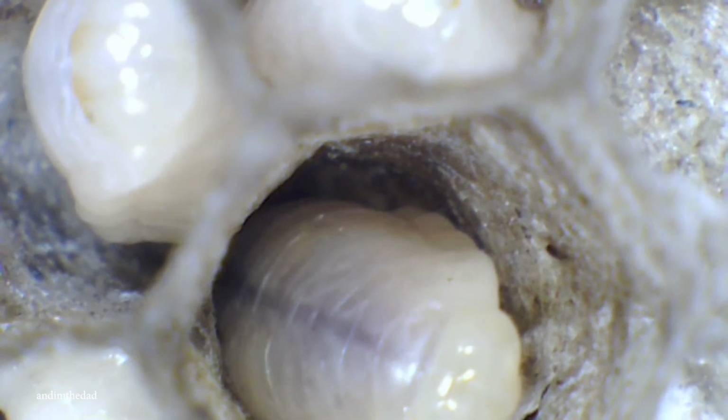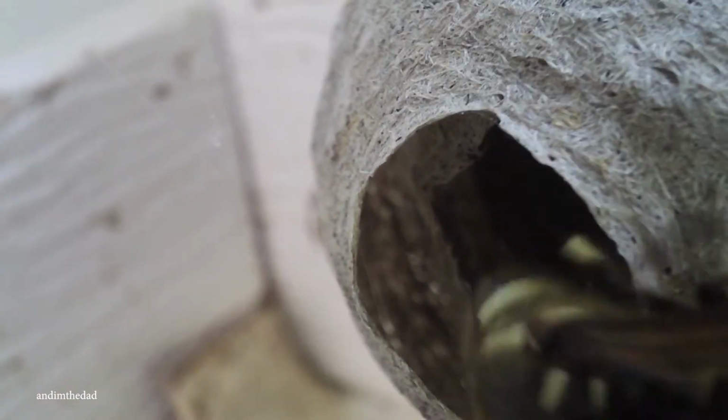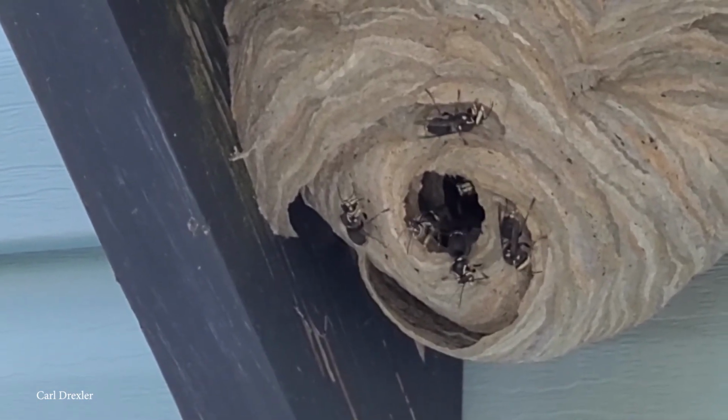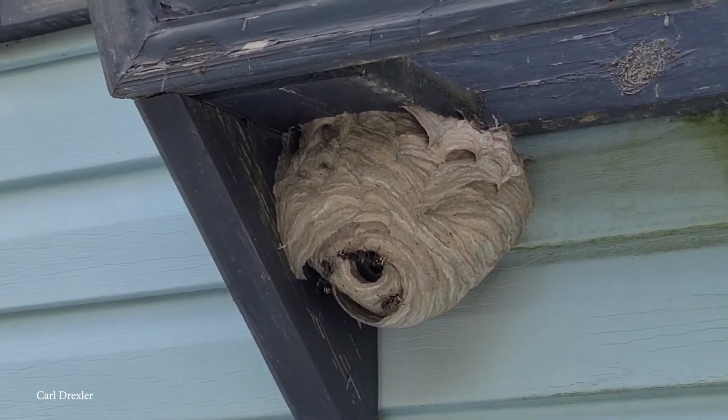A nest like this can contain as many as 700 workers at a time and must be treated with extreme caution. If they feel at risk, they'll all swarm out and begin attacking anything in their way, which means they should only ever be removed by professionals. Luckily, at nighttime the insects are far more docile than during the day, so this is by far the best time to deal with them.